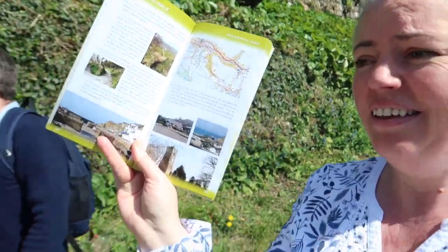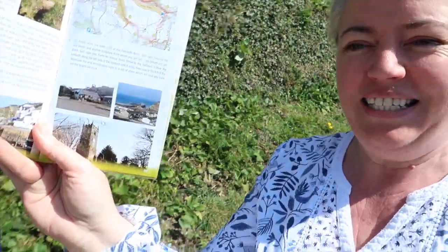I must just read this out to you. It says the old tramroad will lead you 1.25 miles back to Portreath, initially through woodland, then, as the path merges with a small public road, along a line of untidy but interesting back gardens. Please note that's not my words, that's actually written here. Untidy but interesting. So we'll have to wait and see.